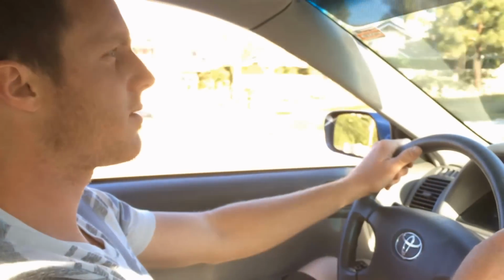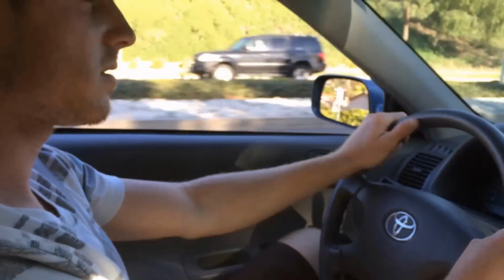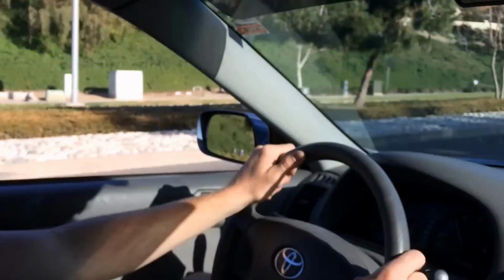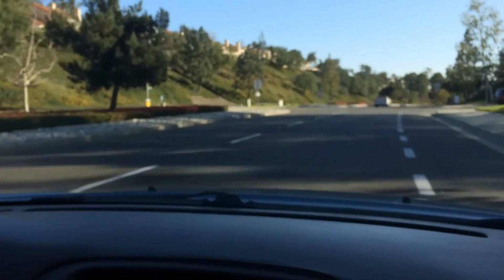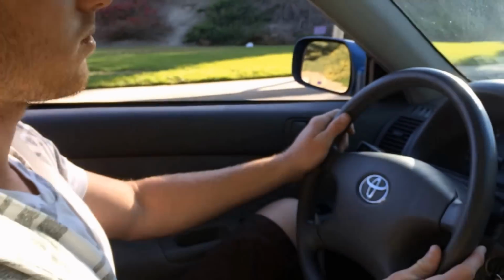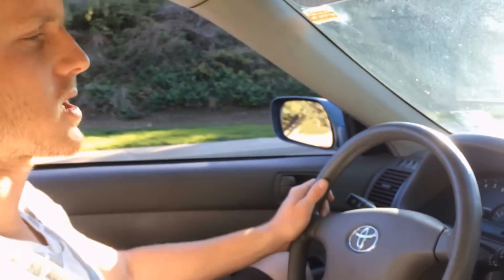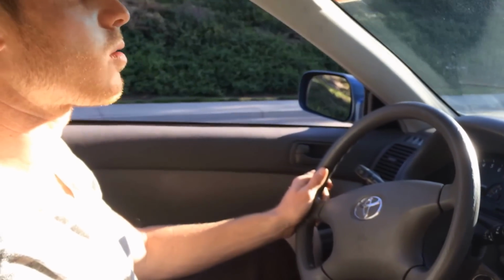Just driving it down the street here, the car drives great. Super smooth, and there's no lag in the gas pedal. There's no lag in anything. You can feel it every time you touch it a little bit. You get that feel through your foot that it's very responsive. So that's what we're looking for, and if I were buying this car, everything I'm looking at here would point towards me wanting to buy it as long as I can get it for the right price. It's got 187,000 miles, but does that really matter when the car runs and drives great?